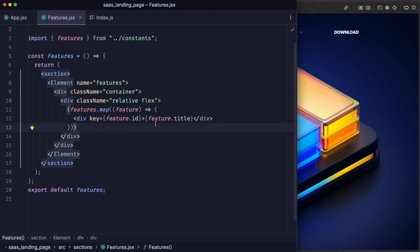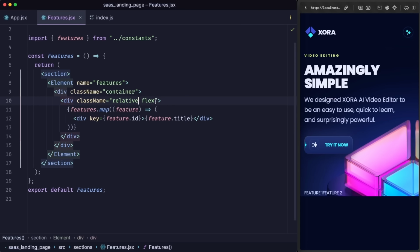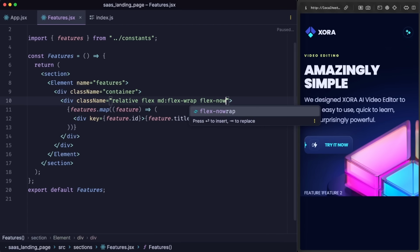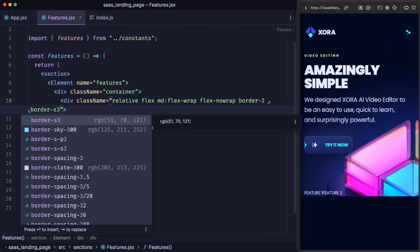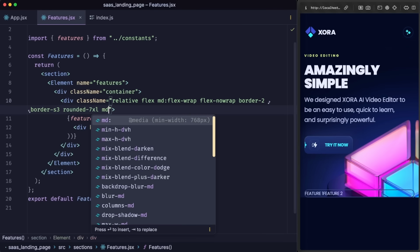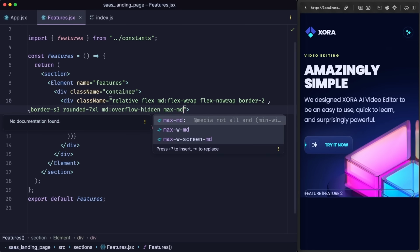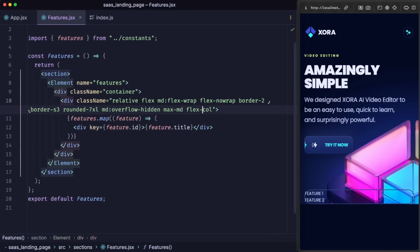So now let's actually style this div a bit to make it look better. I'll go back to the mobile mode and I'll first style this div that's wrapping two of these features by giving it on medium devices a flex wrap, typically a flex no wrap, border of 2, border of S3, which stands for secondary 3 color, rounded-7XL. On medium devices, overflow-hidden, so we cannot scroll through it. On max MD devices, flex-col, so we can show one below another to save space. And make sure that this only happens on max MD devices, like this.